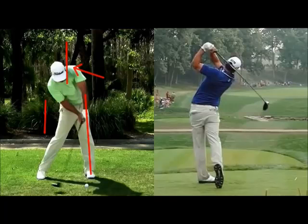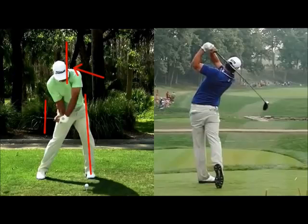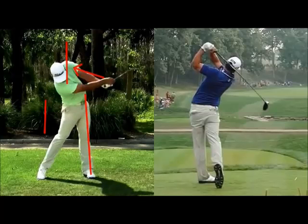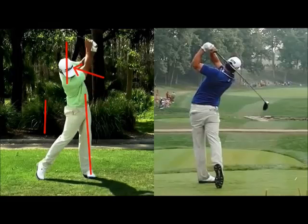So you can see Brooks there really covers the shot well. Shaft starting to release. It's a very powerful, compact, dynamic looking movement.